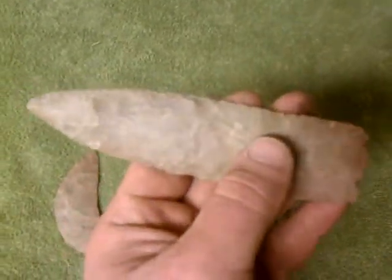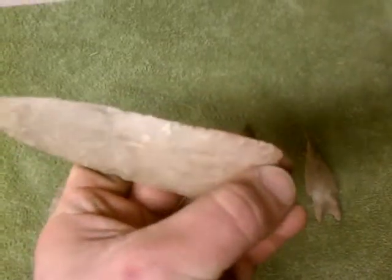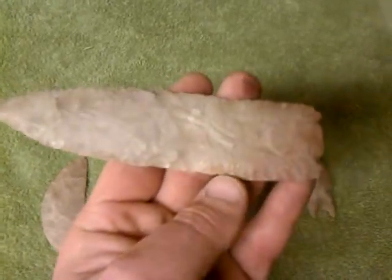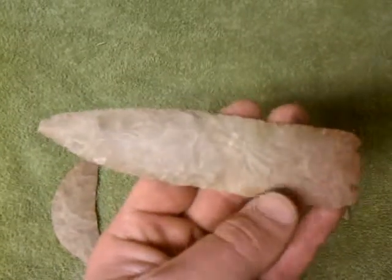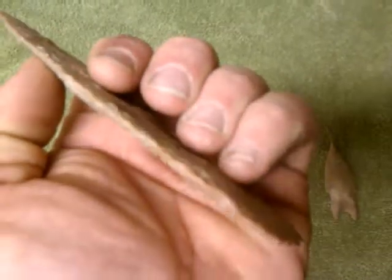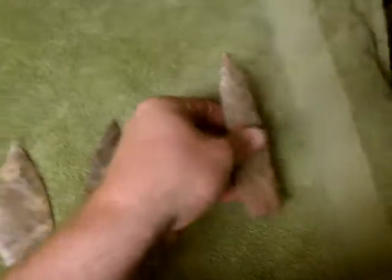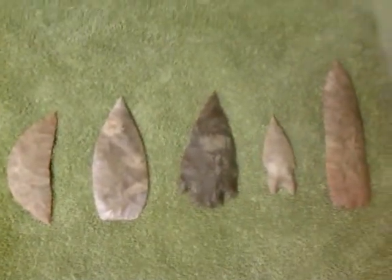We have base tangs. We got San Sabas. Of course, everybody would like to find one with a notch here and a notch on top. We call that a corner tang, and that's kind of the elusive point that everybody wants to find here in Texas. But anyway, that one's really cool. The edge work is really good on this one too. And even though it's broken too, I still like it.